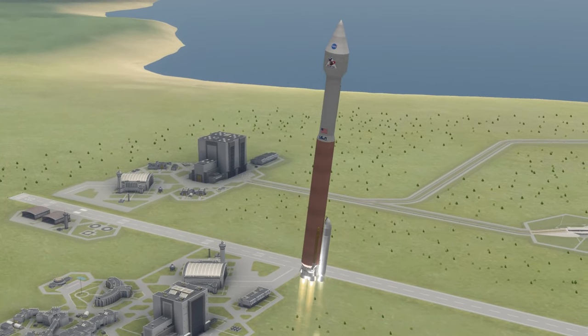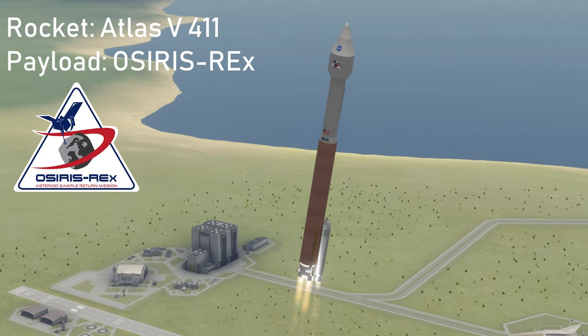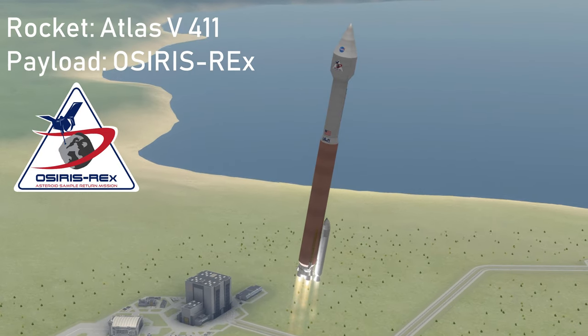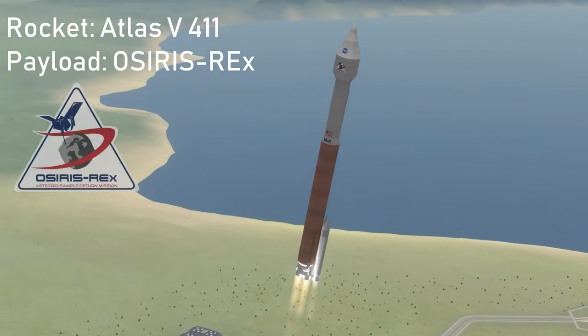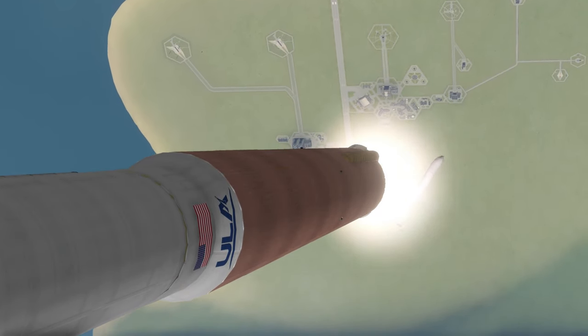Bearings look good. Pump speeds and turbine pressures are in a good family. Chamber pressures have plateaued. We've done a ramp off. And you see the solid rocket booster jettison. Separation looks good.